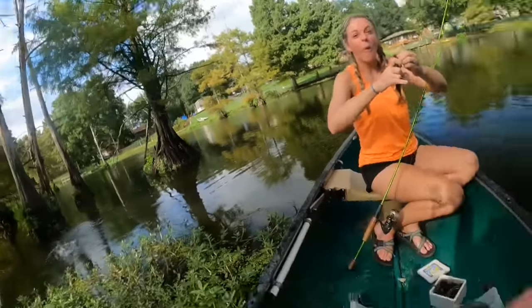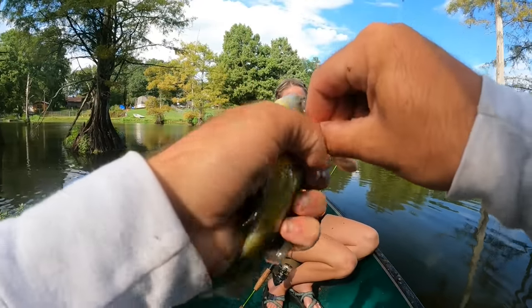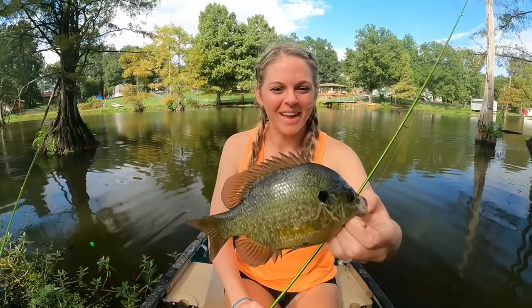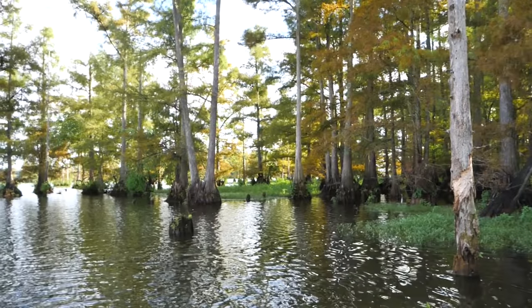Oh, I got one. What do you got? Doubles. I have a tiny little bluegill. Tiny little bluegill. Let's let her go. Let's see that red ear. That's what we're here for. That's what people came to the channel for today. It's a nice red ear. It's a slab, girl. Heck yeah. Let's catch more. Oh my goodness, that's so much fun.